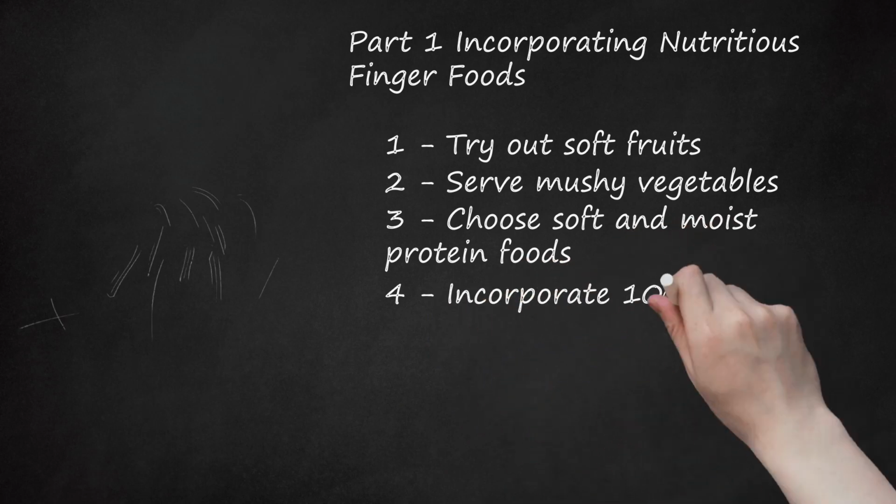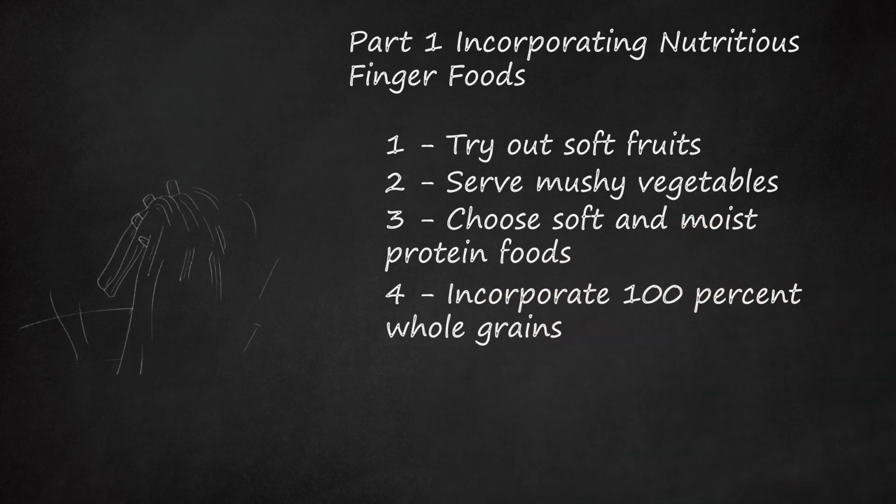4. Incorporate 100% whole grains. In addition to fruits, vegetables, and protein foods, you can also start to introduce different grain-based foods to your child. These offer a slightly different texture but also provide a great source of B vitamins and fiber. Choosing whole grains is a great option for your child. They're high in fiber and protein and are just as easy to chew or gum for your baby.